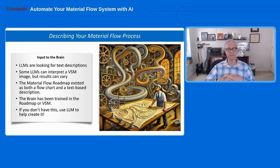So what we're looking for here is to share a description of what we do in our material flow system or any other value stream, right? But in this case, as an example, material flow, how we do things today. And primarily, as I said, LLMs are looking for text-based descriptions. They seem to be able to process that most easily. Now, they can deal with images. So if you have a value stream map, for example, I've had some interesting results in just sharing a value stream map with ChatGPT and asking it to analyze it and tell me what it sees, and it's pretty accurate. It's able to look at it. But a value stream map itself may not be the best tool. So I'll talk about that in a minute.